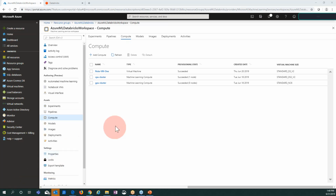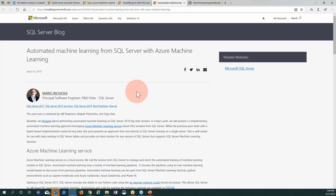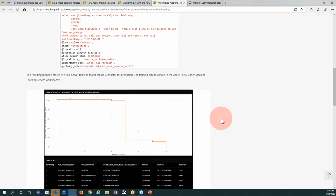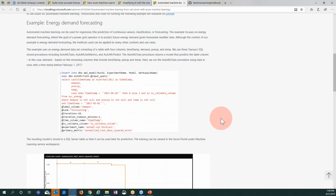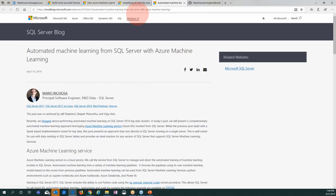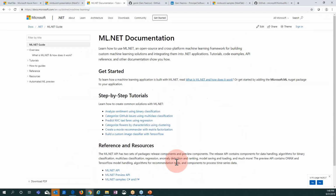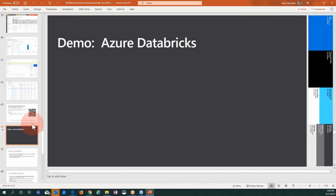Okay, thanks for the links to the repos. Thank you for that. Here it is. This is for automated machine learning from SQL Server with Azure Machine Learning. So there's a blog post on that. This is from April and on the SQL Server blog. So again, very similar, that line that we talked about, just the idea of how to do that. Okay, let me go back to the deck.